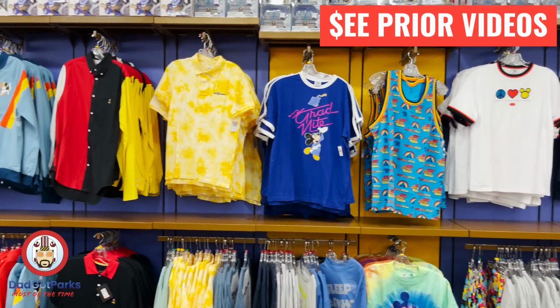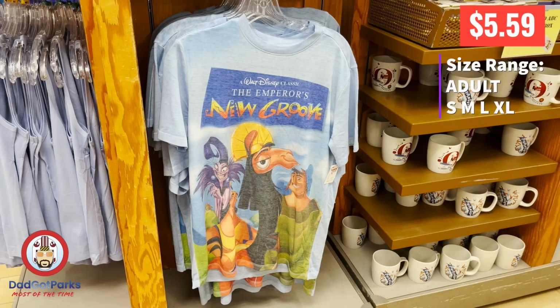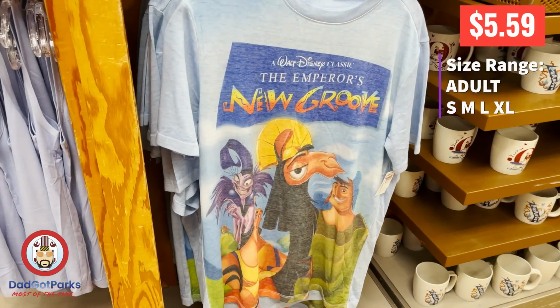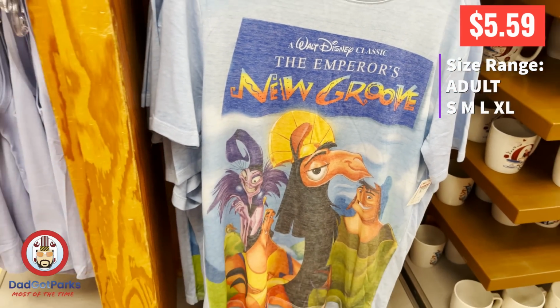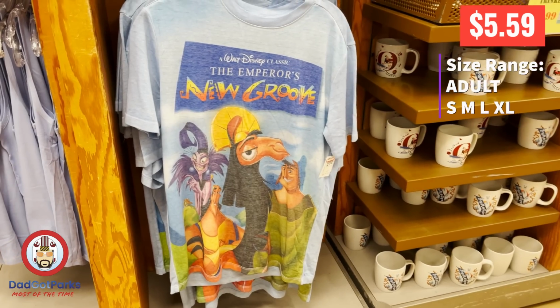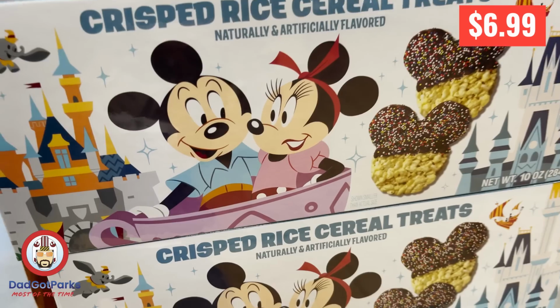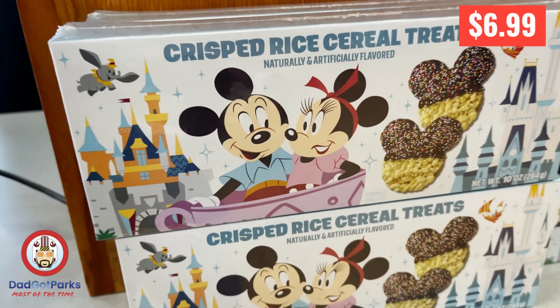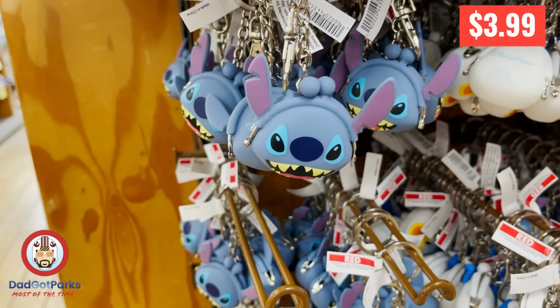But most of the clothing is still kind of dwindling down, with not a whole bunch of new stuff other than all the new stuff I've featured. Other than this shirt, Emperor's New Groove, man. Not in my size, but my buddy Drew got one. I'm proud of him. It'll be cool for him to wear in the parks. They had a bajillion of these Rice Krispie treats with the weird Mickey and Minnie faces on them. They were pretty popular with people.